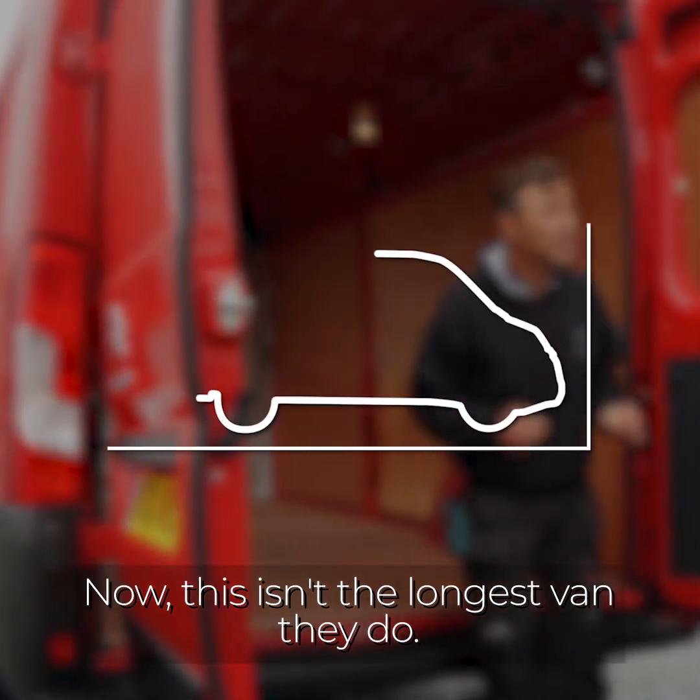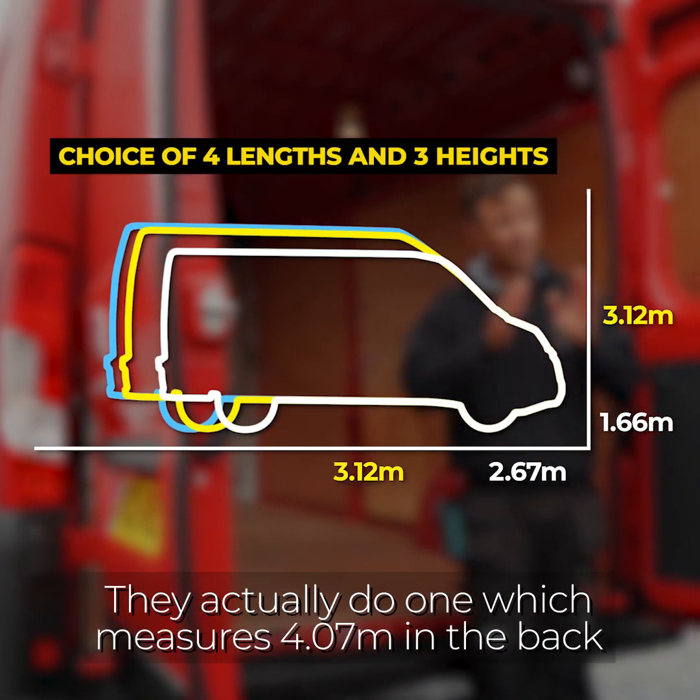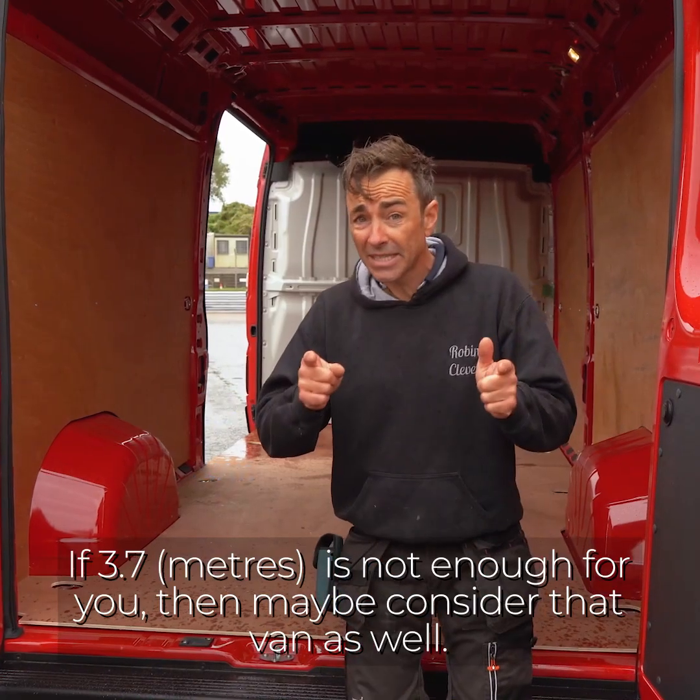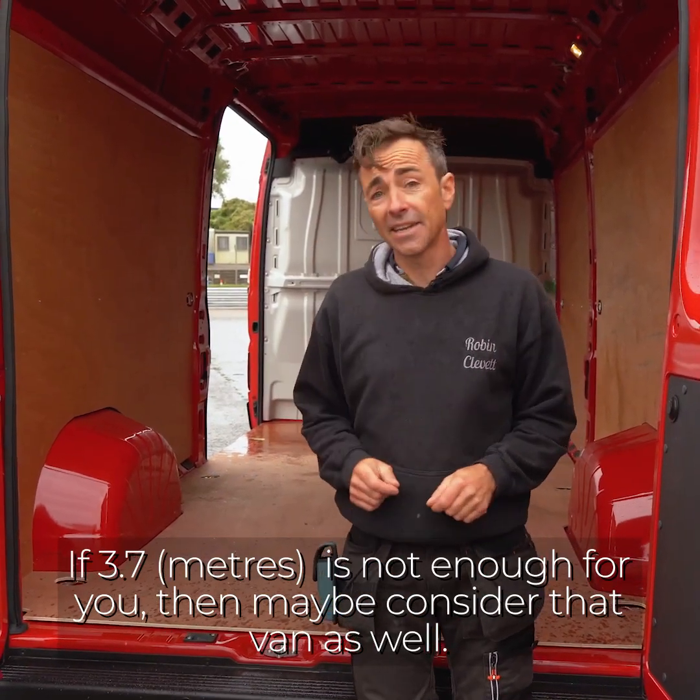Now, this isn't the longest van they do. They actually do one which measures 4.07 metres in the back. So if 3.7 is not enough for you, then maybe consider that van as well.